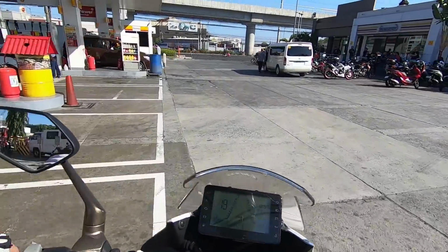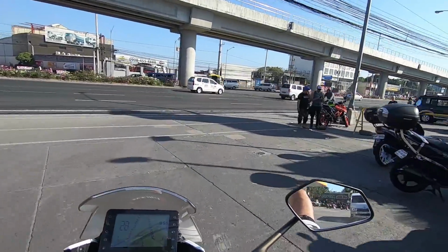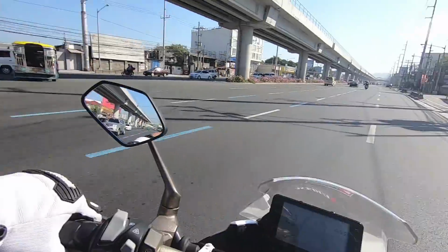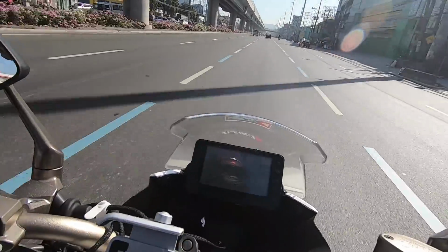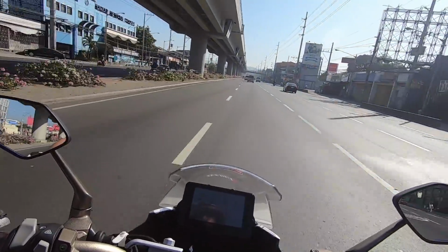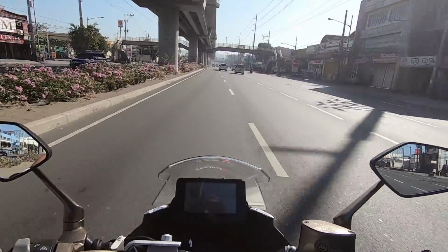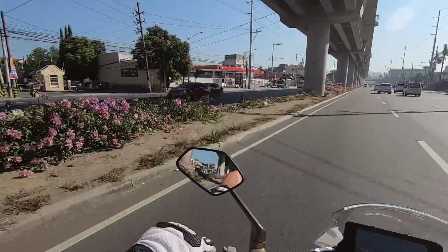Test ride the Zontes. So this is a 300cc bike. I tried to check this out at Motostrada last time I went, but they are sold out. All right. Ooh, that rev limiter kicks in hard. It shut the whole thing down. Oh, dude. This thing's pretty quick. And smooth, you can tell it's fuel injected.